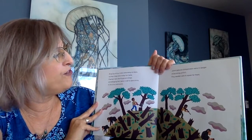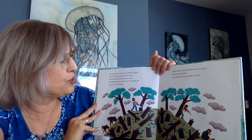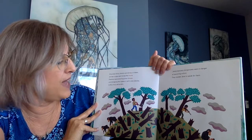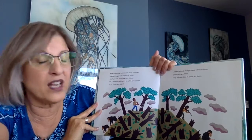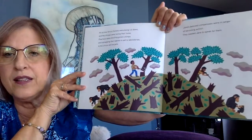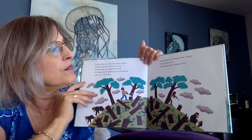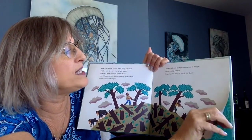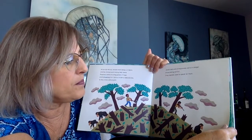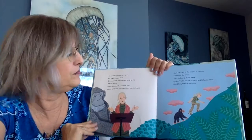All across Africa, forests were being cut down and the chimps were losing their homes. Poachers were shooting grown chimps and kidnapping their babies to sell to laboratories, to the circus, and as pets. Do you think the chimps would be happy living as pets, or in a circus, or in a cage? Jane's beloved chimpanzees were in danger of becoming extinct. They needed Jane to speak for them. Do you remember what extinct means? That means they would be gone forever.